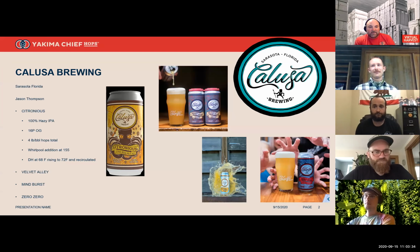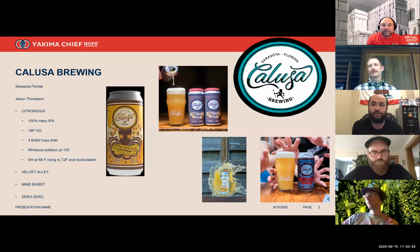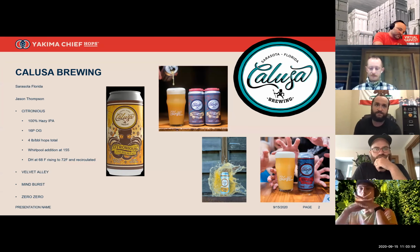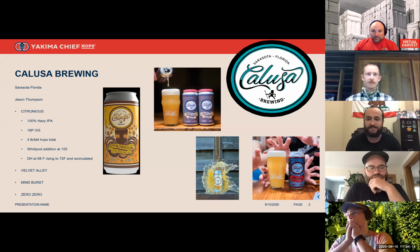We'll let Jason take it from here with a little overview of Calusa Brewing. I am Jason Thompson, co-founder and head brewer at Calusa Brewing in Sarasota, Florida. We opened about 4.5 years ago with a specialization on hop forward beer, mixed culture beer, and barrel aged beer. On our opening day, we opened with Citronius, a 100% hazy IPA, one of the first breweries in Florida doing that style. Fast forward 4 years, hazy IPA makes up 60 to 70% of our volume.